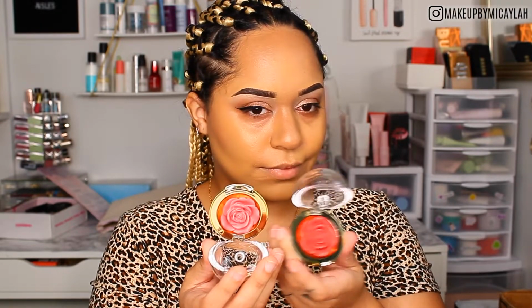I don't know which color to use. Can you pick a color? Left. This one? Okay, so I want to apply this with a sponge so bad. But I'll have swatches of all of them on the screen right now. I don't know what they're going to look like, but here you go.